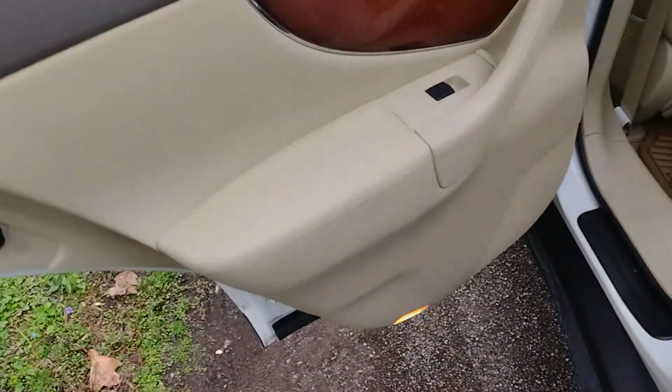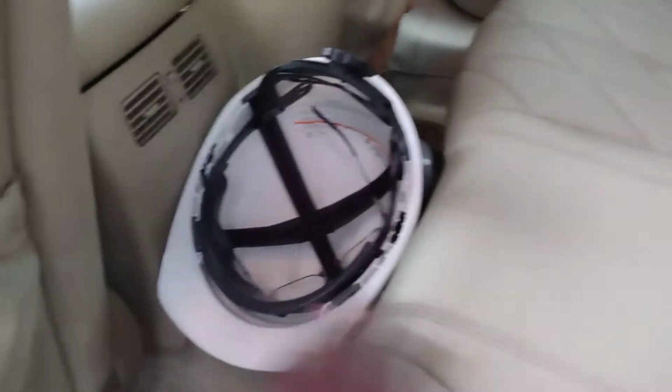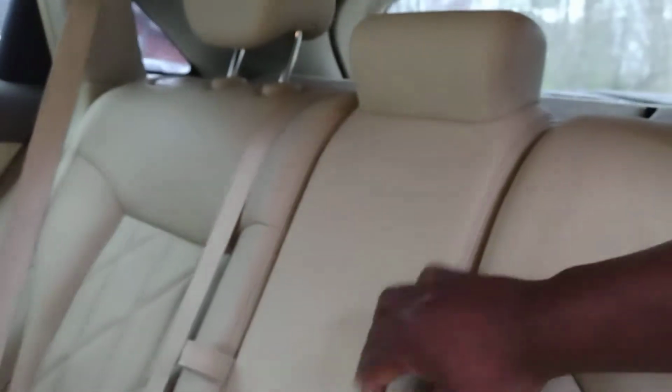This one here. Okay, nothing on the door. You've got the seat back pockets. Same there. Nope, nothing there. But you do have this right here.